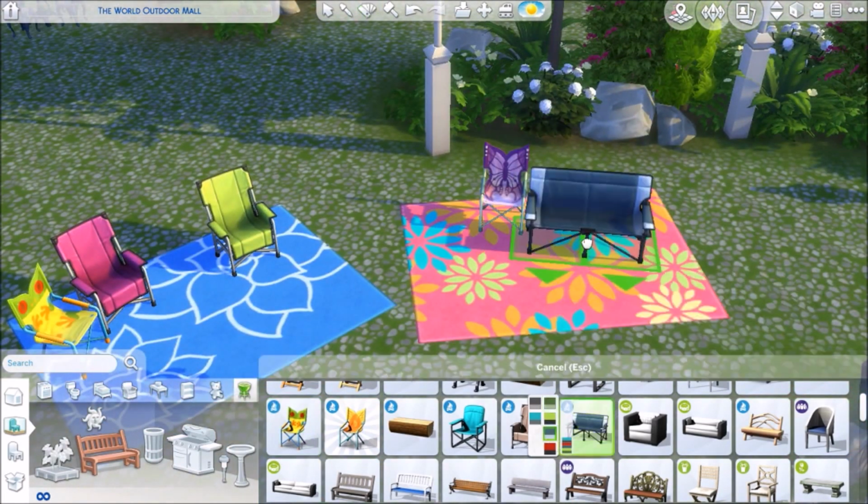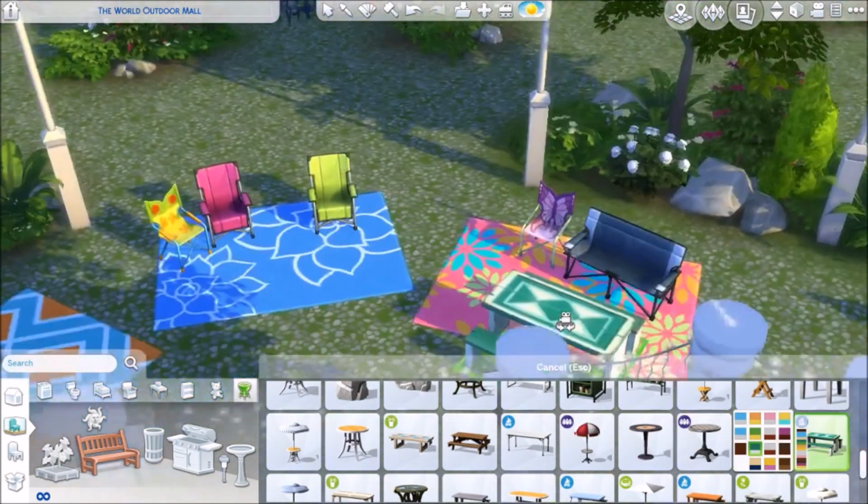And I always forget to use these cute little chairs that came with Outdoor Retreat.